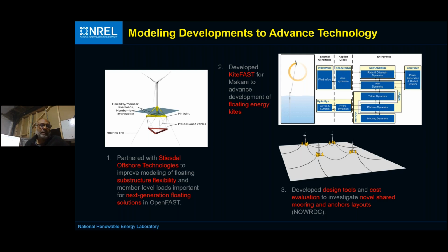constantly upgrading the tool. And here you see that we're partnered with Seascale. The first one here is Seascale Offshore Technologies. In general, OpenFAST has been more of a rigid body tool, but we've not had any flexibility to the system. What's happened working with Seascale Offshore Technologies is we've brought in flexibility to the system. We now have joints in actually modeling the platform itself in OpenFAST. And so now what we can do with this is we can address the next generation floating solutions.